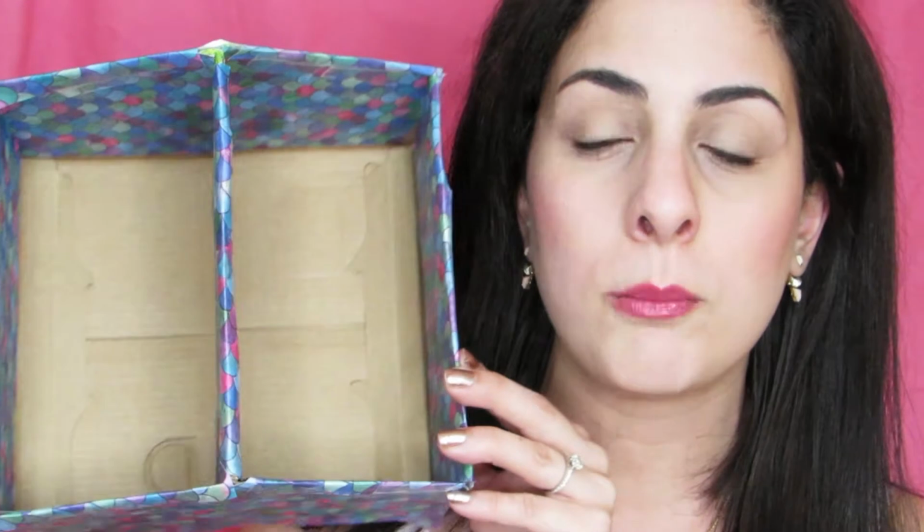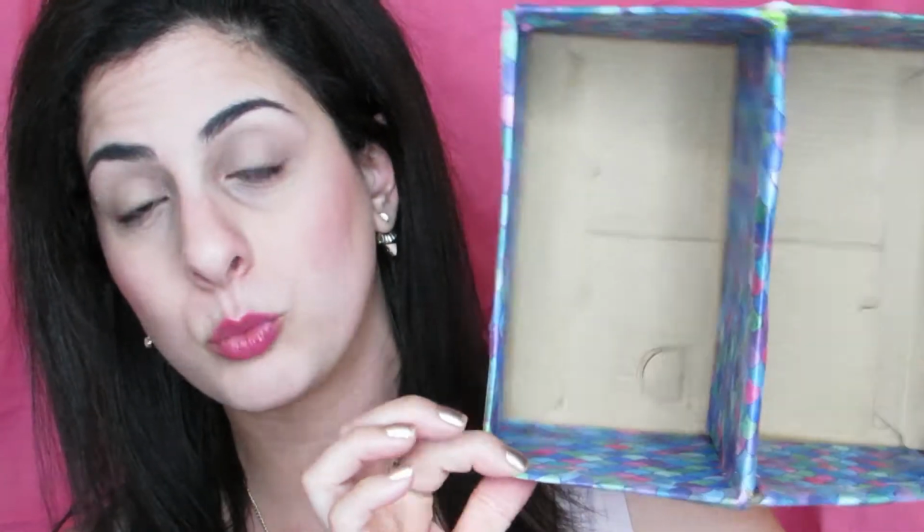So if you guys are ever on a budget and looking for something to upcycle, of course you're going to need a shoebox of some sort. I think any size will do. Of course, the bigger the shoebox you have, the bigger your product will be.